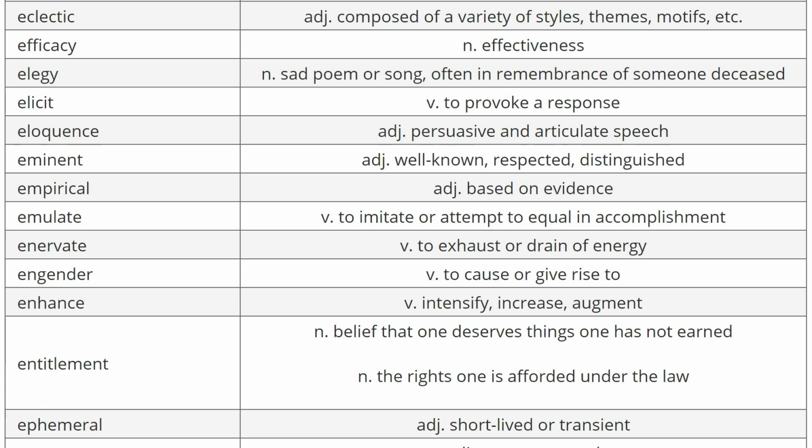Empirical means to do with science and evidence. So you might have an idea that's just subjective, down to your opinion, but my idea is empirical. It's based on evidence and science. There you go, based on evidence.